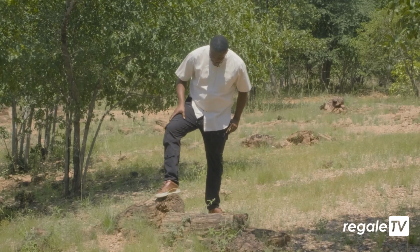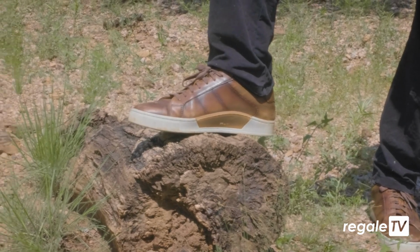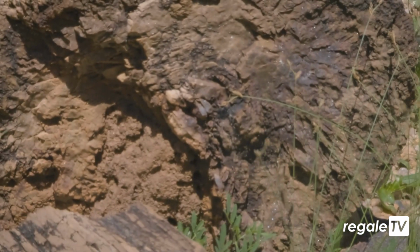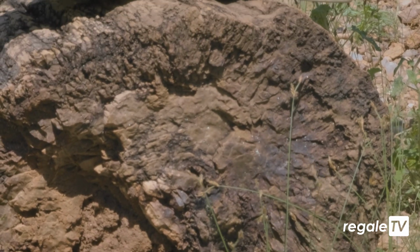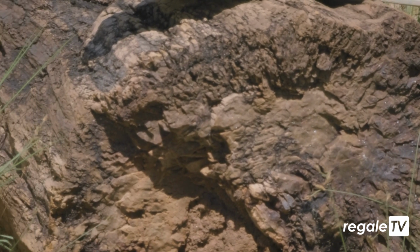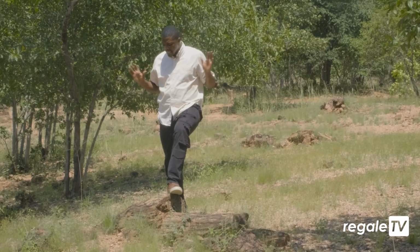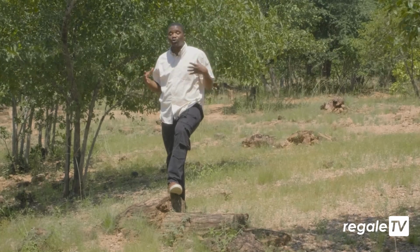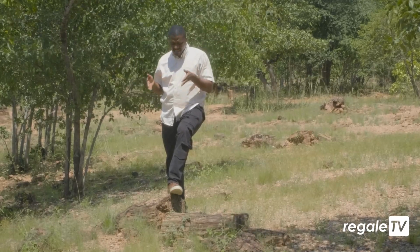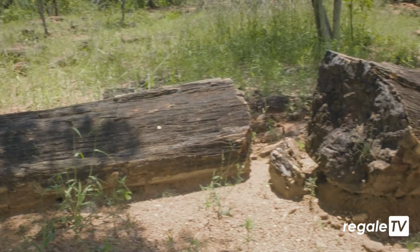As you can see, I have my foot on this rock, which looks exactly like a tree trunk. If you look at it from a distance, you won't be able to tell that this is a rock. But this, ladies, once upon a time, was a tree trunk, and now it has turned into rock. The science behind it is just mind-blowing to me, because this is the first experience I've had to see a tree like this. You would have thought it would have decomposed naturally underground, but this has been subjected to so many weather elements, and now it is a solid rock.